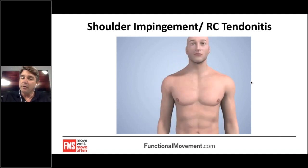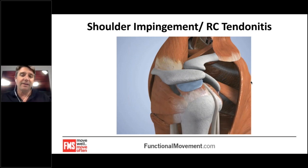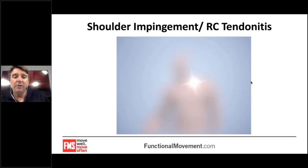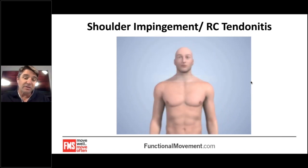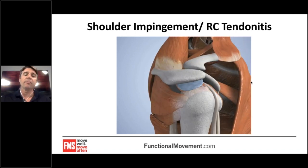But if the shoulder's not moving the way it needs to, if you've got some inefficiency in your movement, if the scapula is not moving and getting out of the way when you get to that 30 degrees of shoulder flexion, and you don't have good posture, then the first thing that's going to happen is that head of the humerus is going to start rubbing on that bursa, and that's going to cause some inflammation. And that's really the body's first telltale sign to tell you something's wrong, we need to do something. You've got to address this, or it's going to lead to a bigger problem.